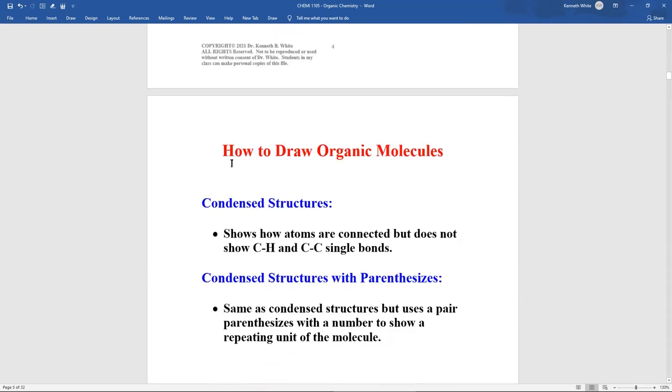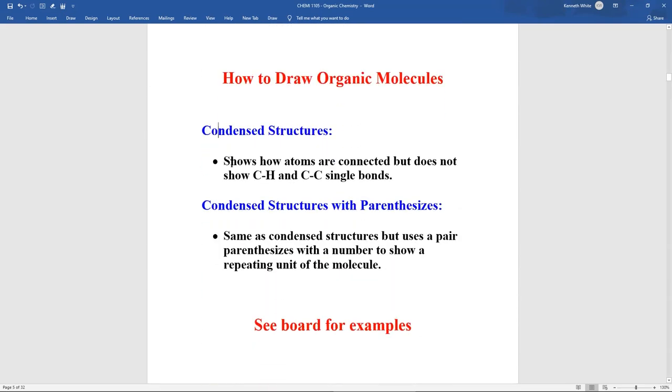Now, how do you draw organic molecules? The important thing to remember is there's always four bonds to carbon. One, two, three, four. Four bonds to carbon. Always. If they're not, the remainder are made up by hydrogen atoms.